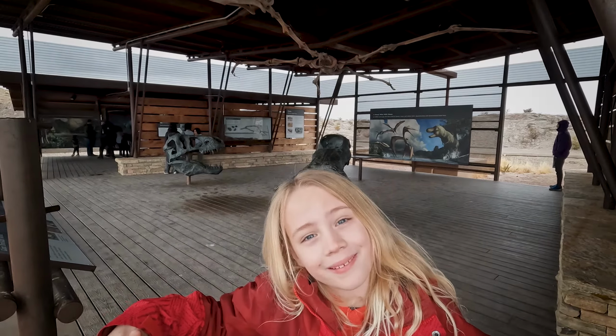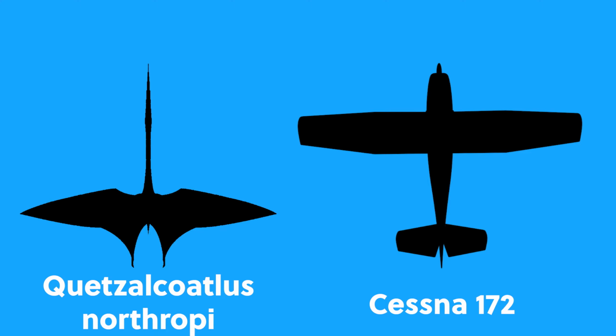which was a lot. Pterosaurs date all the way back to the Triassic period, about 220 million years ago. They were the first vertebrates to adapt to life in the sky, and Quetzalcoatlus was the biggest of them all, with a wingspan of 36 to 39 feet, about the size of a modern airplane. This was the world's largest flying creature ever.